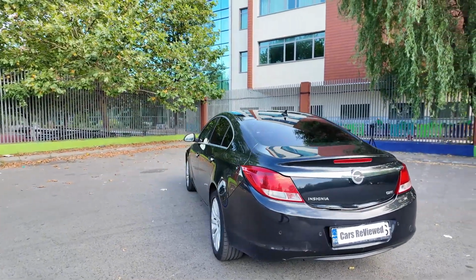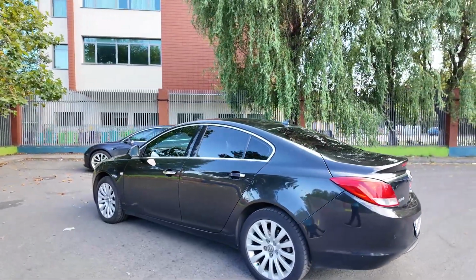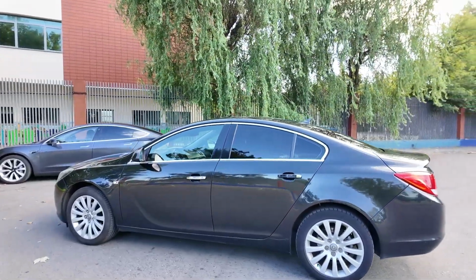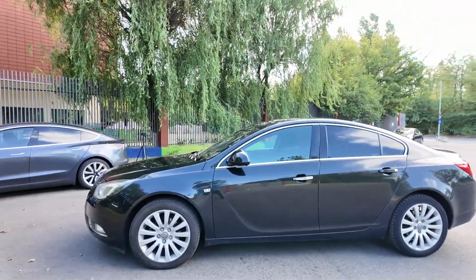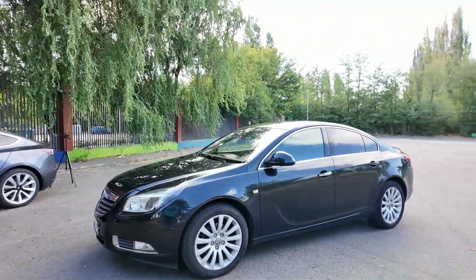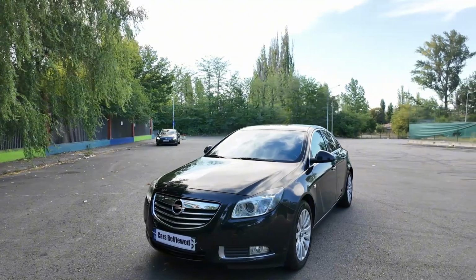1.6 tons. And considering all of these figures, the performance stats of the car obviously are not going to be awesome. It has a top speed limited to 205 kilometers per hour, and the 0 to 100 kilometers per hour sprint is gonna take more than 11 seconds. But again, that's not the highlight of the car.